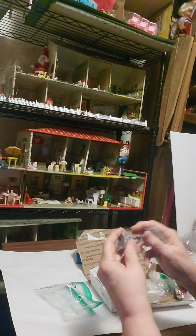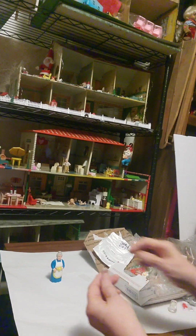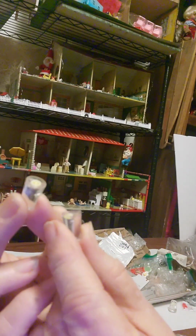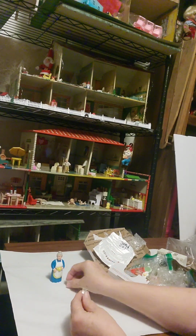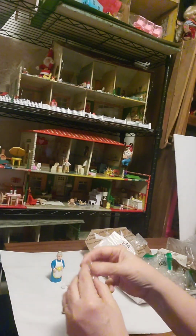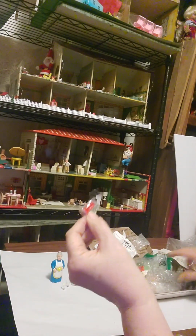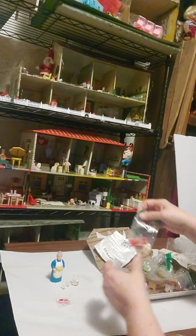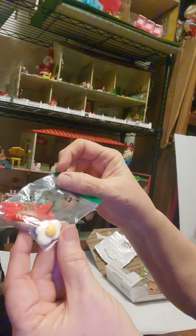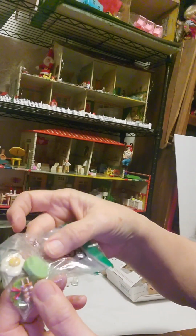So many cute little things. Everything was so well wrapped. Here we've got two little tiny glasses of lemonade. Grandma's already got her eyes on those. She is going to use those on her patio or maybe her table. Of course, a little pitcher of lemonade to go with it. She loves it. Two little tiny red books. Some very cute little food items, including a fried egg. Some more food items with another egg in there.